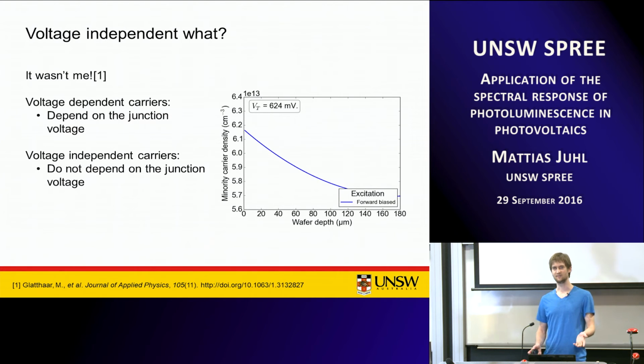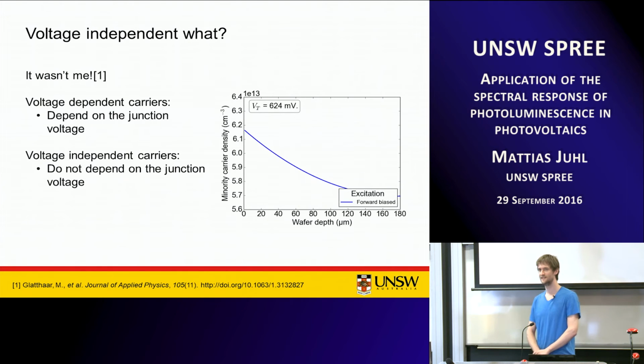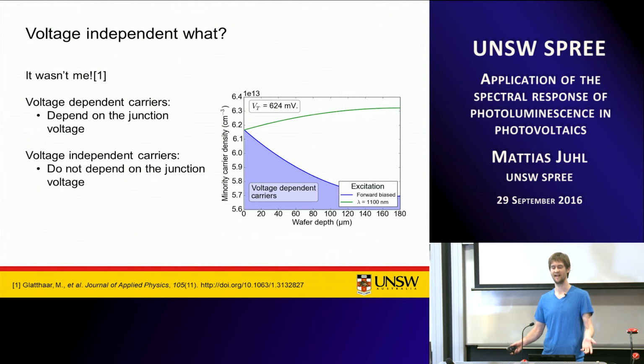What that means is we have one set of carriers that depends explicitly on the junction voltage and one that doesn't depend on it at all. We're going to use a bit of a graphical demonstration to give you an idea what I talk about. These are simulations done in PC1D. On the y-axis we have the minority carrier density, and on the x-axis we have depth into the wafer. The blue line is a cell that's forward biased up to a terminal voltage of 624 millivolts. These carriers are only there because we're applying a voltage, so they have to be voltage dependent.